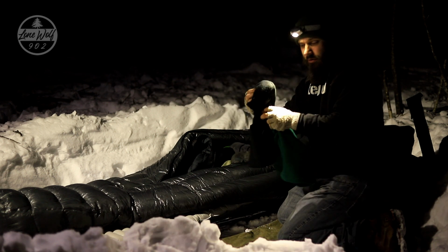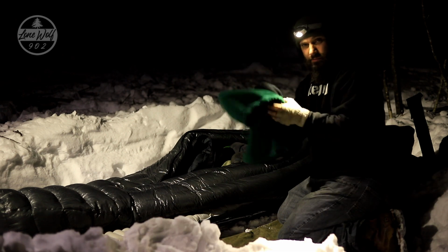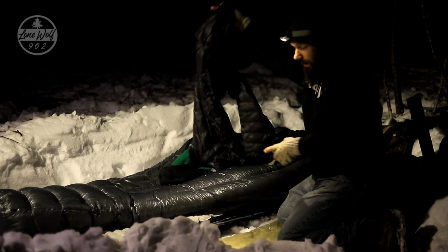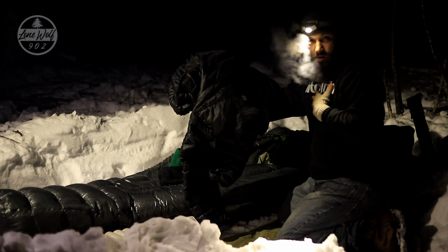So this is for snowmobiling. I want to put that on underneath of this, so that'll insulate my face very nicely. I'm also going to be wearing my sweater to bed. And then I have my down jacket. So this is a down Marmot jacket with no hood. I'm going to wear that on my top layer.